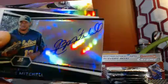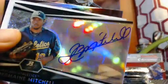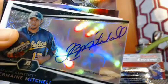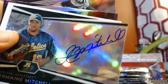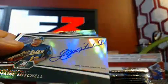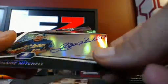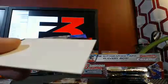Check out that auto. That's a good looking auto, man. That is a sharp auto. Jermaine Mitchell for the A's. That is a good looking auto, man. It's a really good looking auto. And that is not numbered, but that is a sharp looking auto. Very nice and clean.